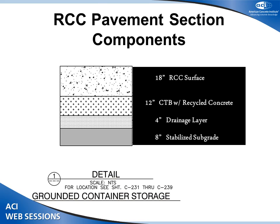The pavement section that they came up with, and they have two, but the primary section is 8 inches of stabilized subgrade, a 4-inch drainage layer, and they have a geotextile fabric in there, and then 12 inches of CTB. And what they actually did was take concrete from the site, crushing it, sizing it, and using it for cement-treated aggregate base. And then 18 inches of RCC pavement on the surface. And this is for the container storage yards.